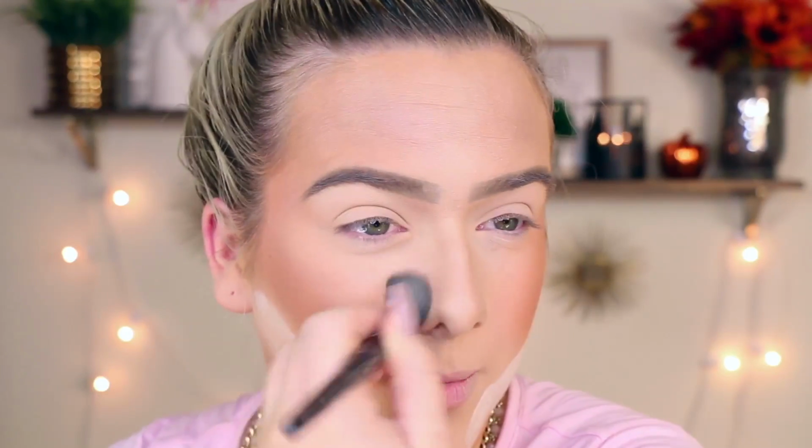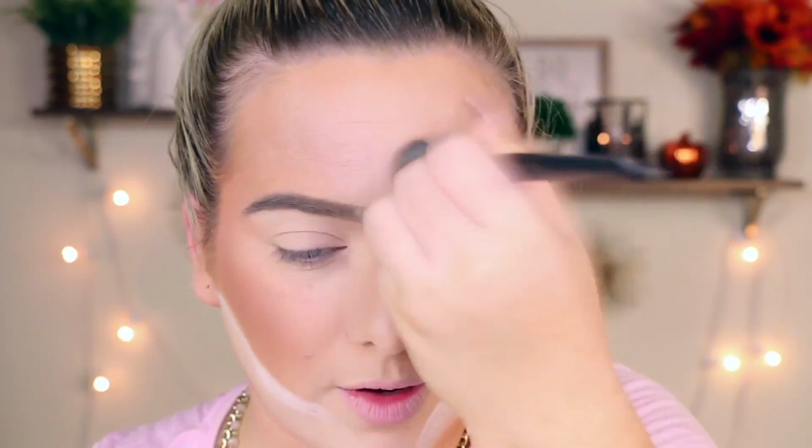So for highlighter, I'm going to go above and beyond. I'm going to highlight underneath my eyes. Sometimes I tend to go a little overboard with my blush or my highlighter, and it gets pretty close to the outer part of my eye, so I just go over everything and blend everything out. Highlighter, if you know me, you know I love my highlighter.